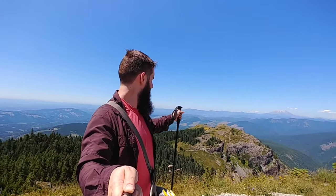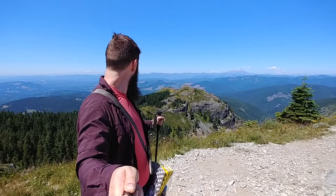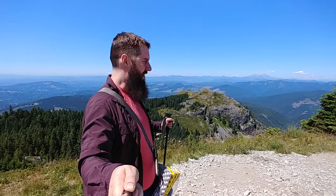Foundation of the old fire watchtower. This is the tippy top, guys. And that was that gnarly trail we came up on. That we're not taking back down. We're taking the main trail back down.